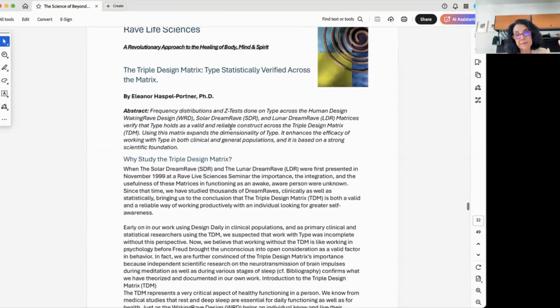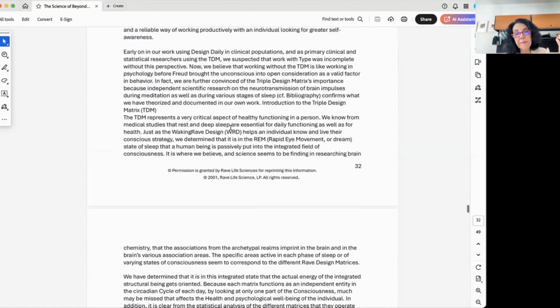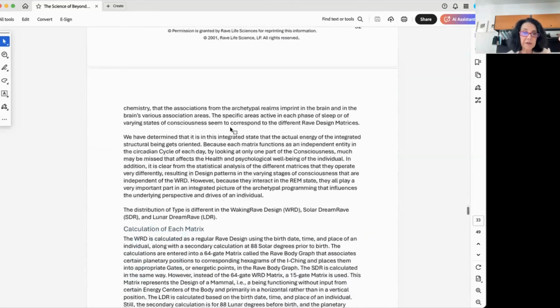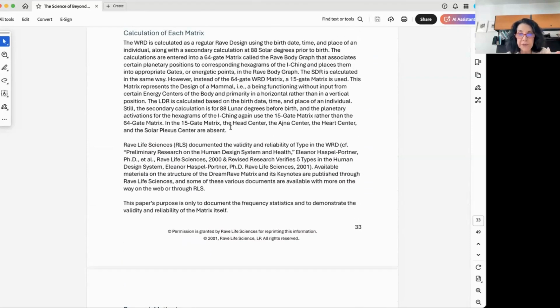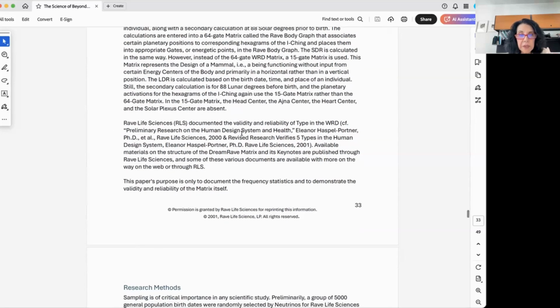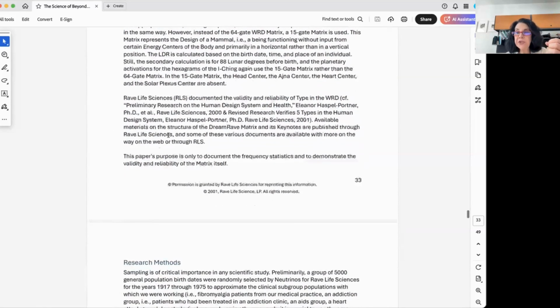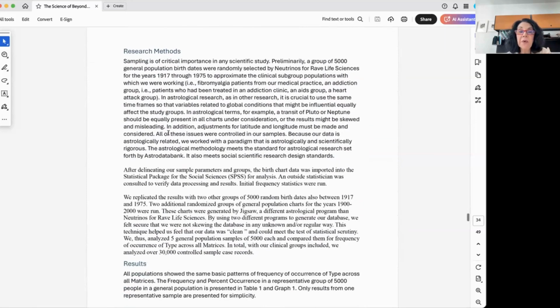Then I did a paper doing the statistics on this triple design matrix. And I basically verified statistically that each matrix contributes, and without input, I think, looking to see. When you integrate the matrices, you know more than you would know with any one of them alone.